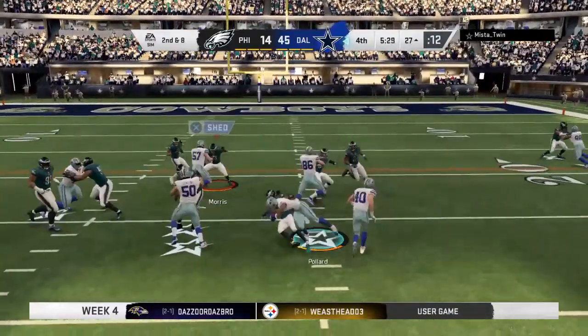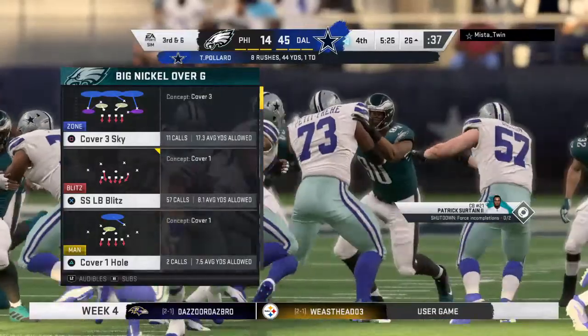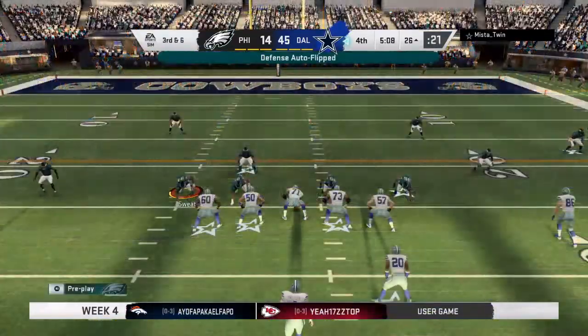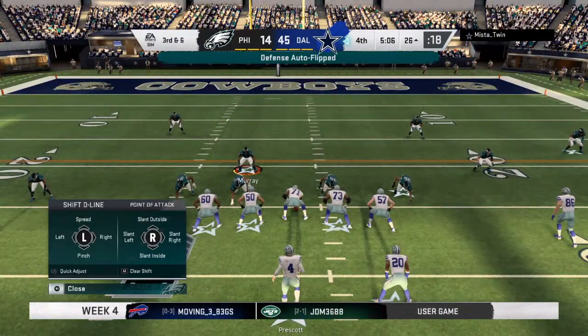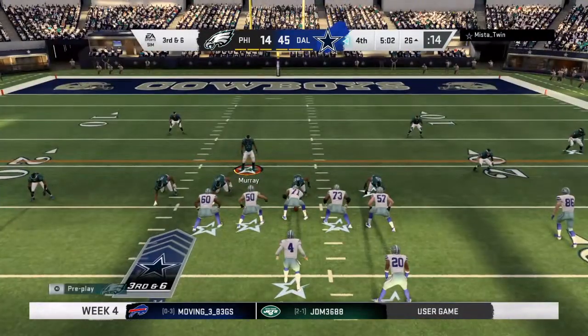On second down now, Pollard, and only a yard this time as he's taken down right around the 26. Now third down is looming. A pickup of 2 on first down and just 1 yard there. The Cowboys on third down, just 1 for 3 thus far. This will be 3rd and 6.